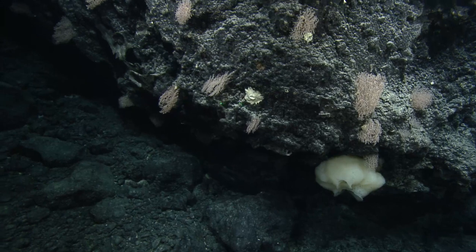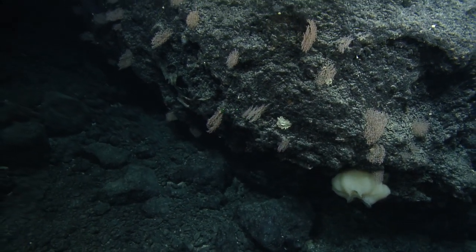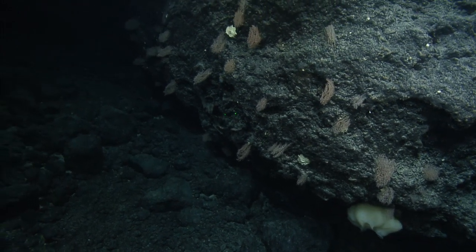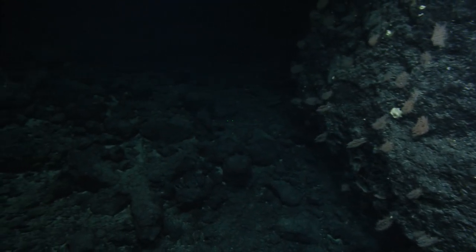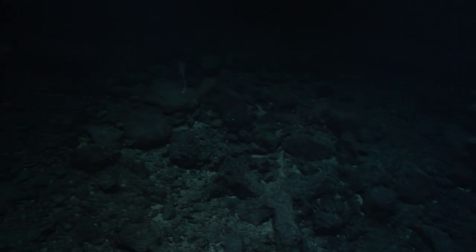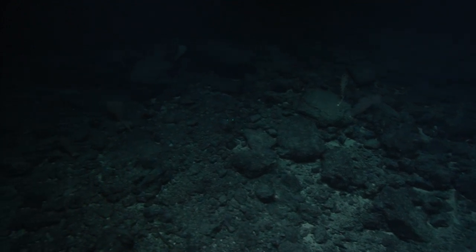I don't know what sponge that is. That is not an elephant ear sponge. No. That looks like a dim sum sponge. I was going to say a meringue, maybe. Yeah, dim sum. That's going to make me hungry now. Dumpling sponge. But it can be in the same family. Nope.